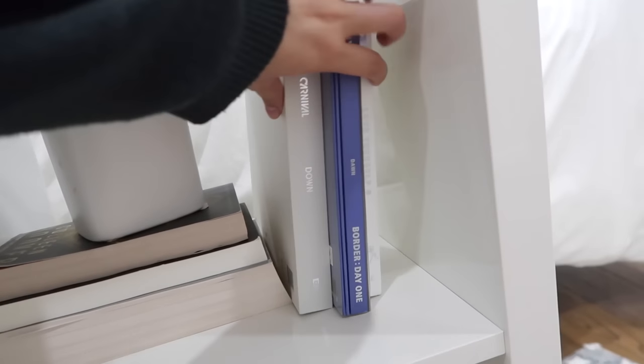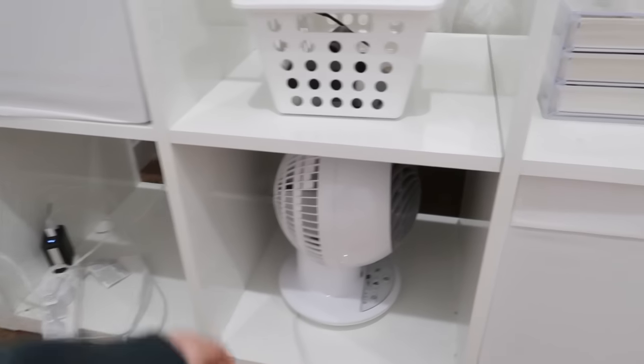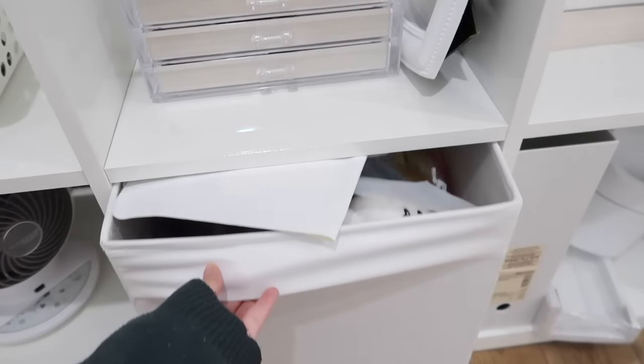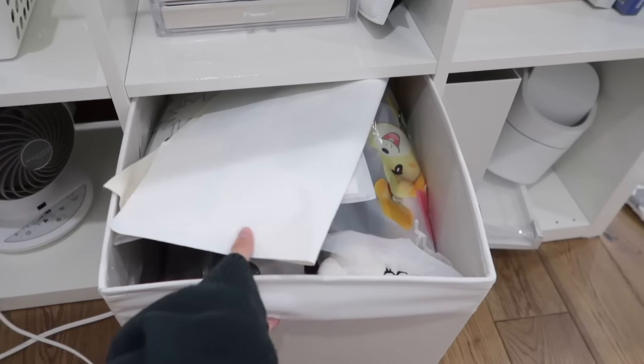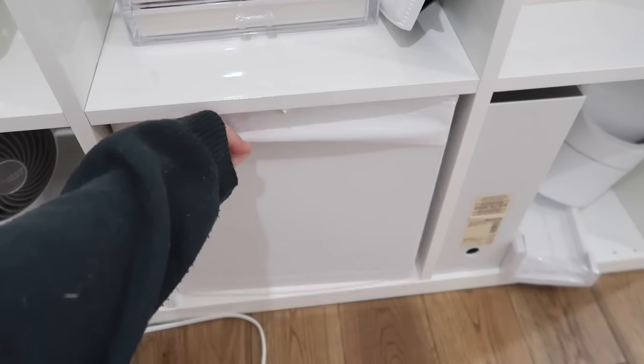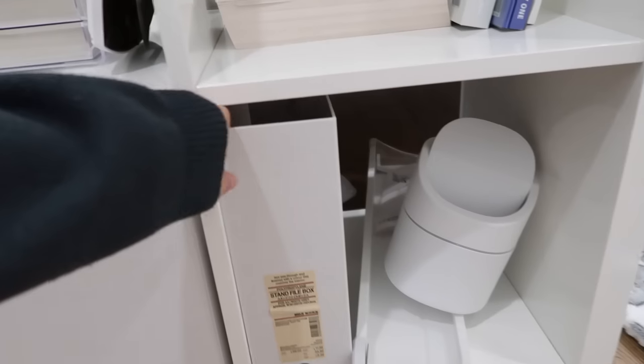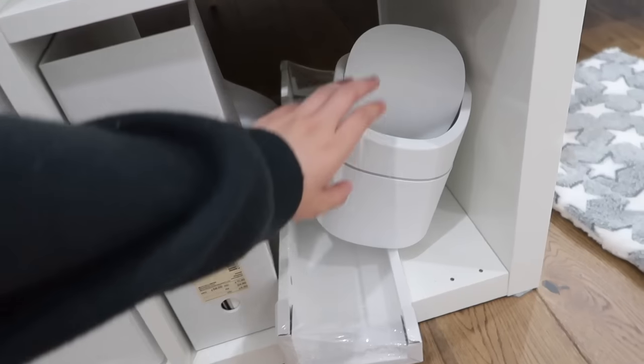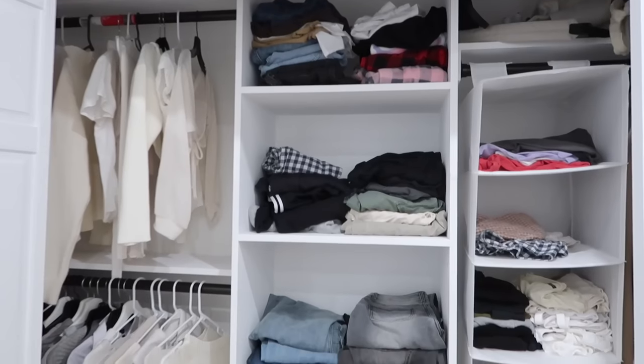And then here are my albums. Below, I have this fan that I use sometimes, so I put it down here. And then this box is all of my random stuff that I shoved inside, so it's really full. And the last container has just more random stuff. These are some notebooks that I use, this shelf that I never put up yet, and this little mini garbage can.